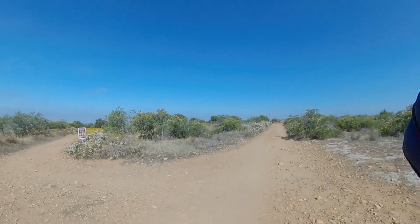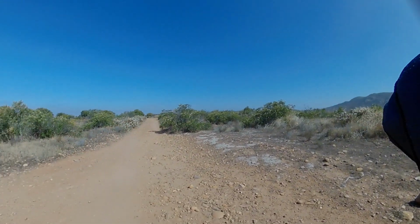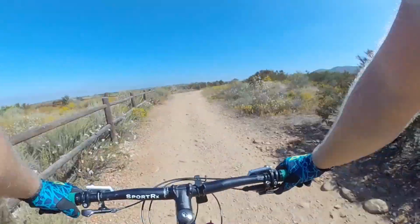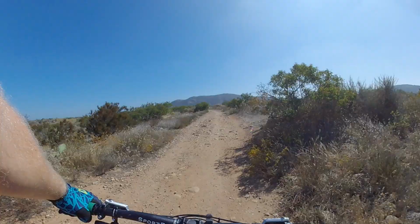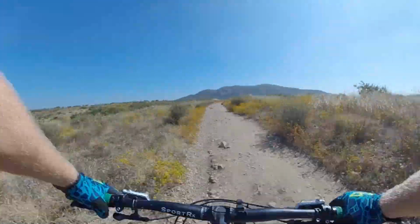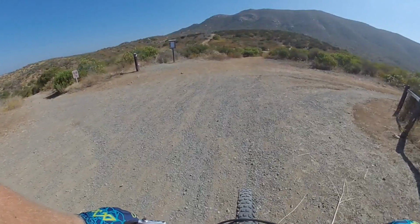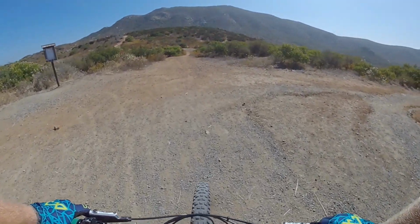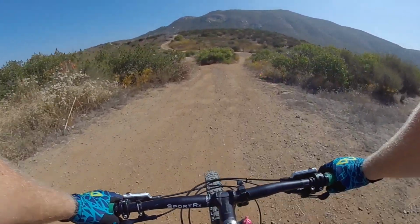So we just came to another intersection. You want to stay on the rim trail. Speeding it back up. Another intersection, rim trail. All right, so we just came to the four corners. This is where a lot of things come together. You want to go right past it in order to access e-ticket.